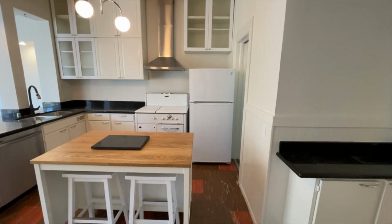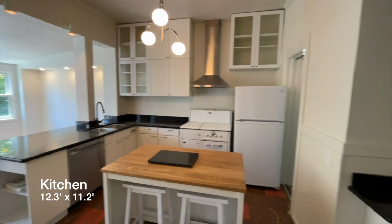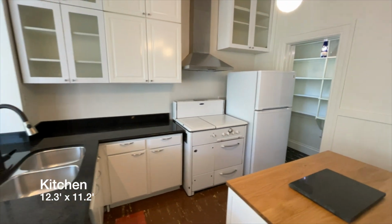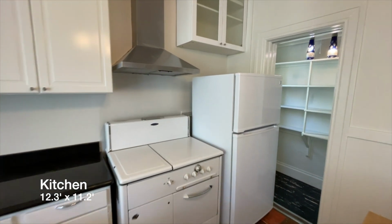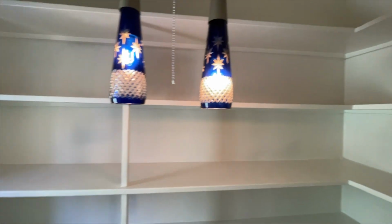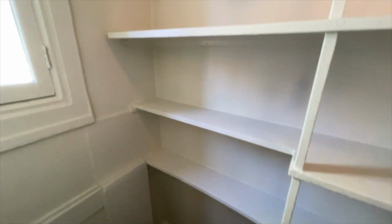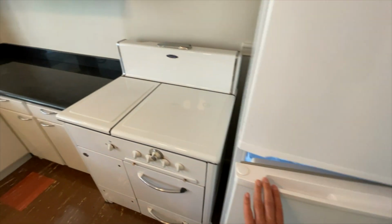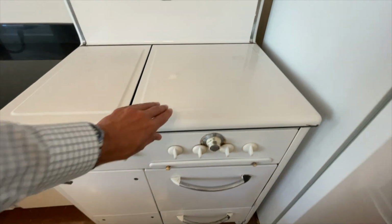Okay, and the kitchen. Kitchen has a really great feel to it. Brand new kitchen island right there with storage. There is a nice big pantry with a little window, a big fridge, and a retro style range oven with an exhaust fan. This is a gas range. Actually, it works really well.